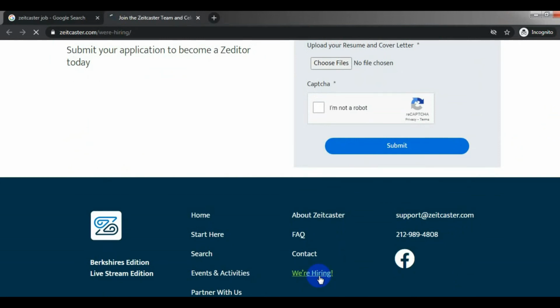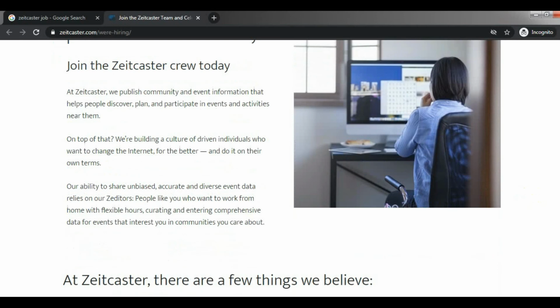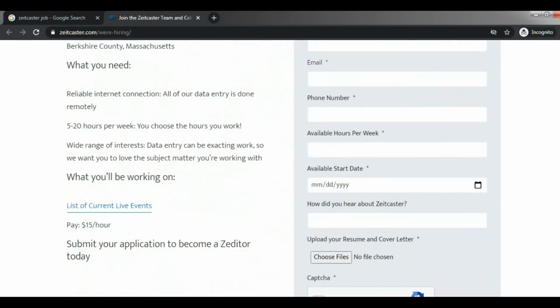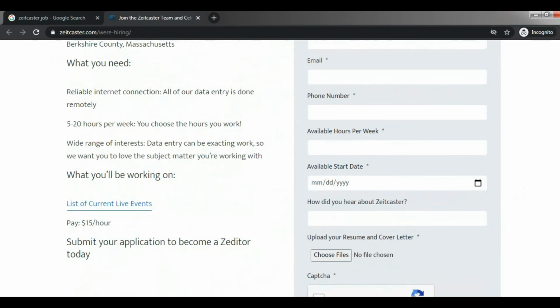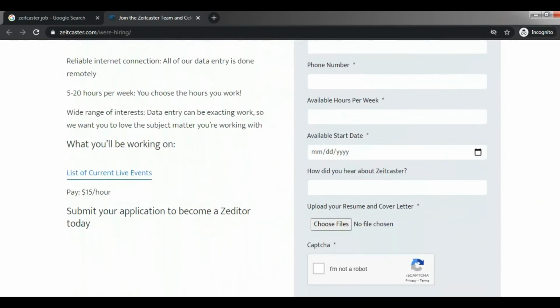So basically they want people that can do data entry work, can work 5 to 20 hours per week, and you get to choose the hours that you work as well. So data entry can be the main type of work you're going to be doing, $15 an hour. And then again you can just submit your application to become an editor by filling out the form on the right side. Need an internet connection.